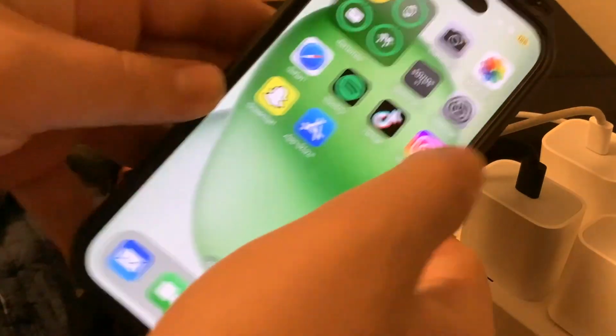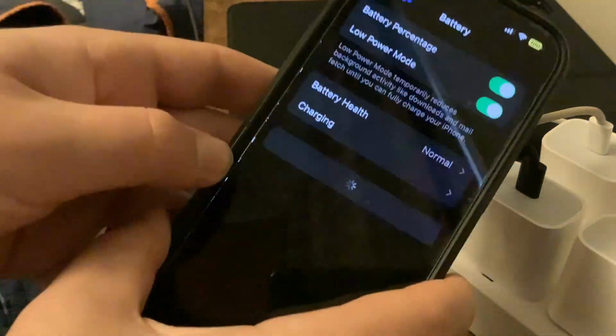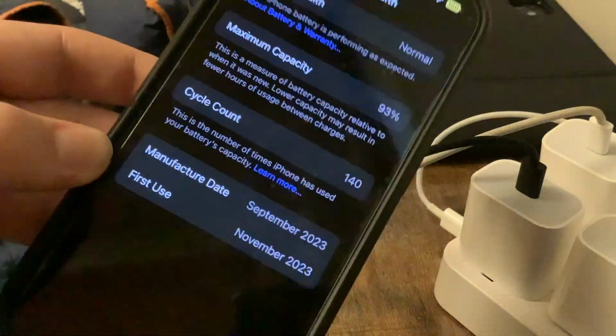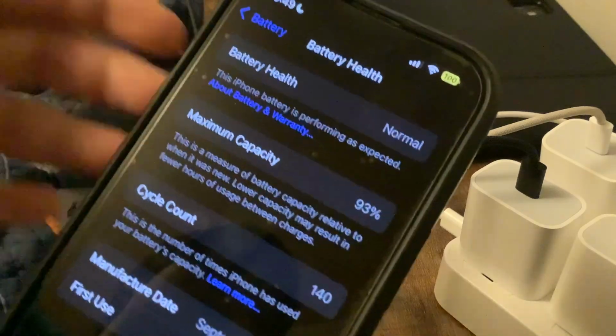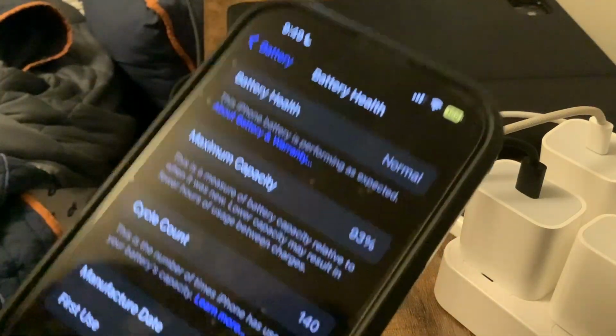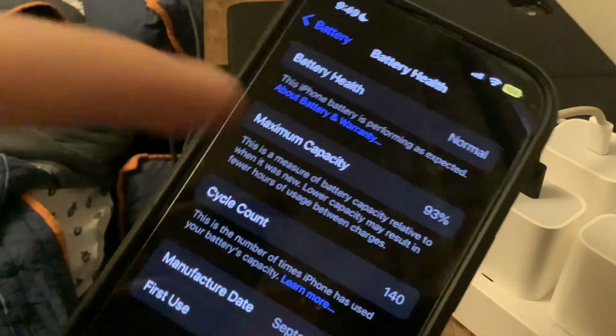Now talking about the battery life, this has actually been a little bit of a disappointment, but it's totally okay for the most part. My battery capacity is at 93% after a year. I know most people are talking about the charge cycles; I've used 140. I don't charge my phone regularly, so I think that might be why. But there are also a couple other things. I've been in really hot conditions. I've been data roaming. I went to Europe this summer.